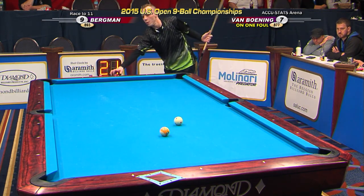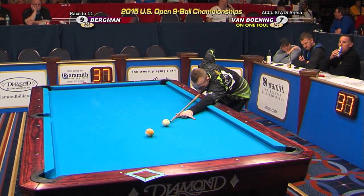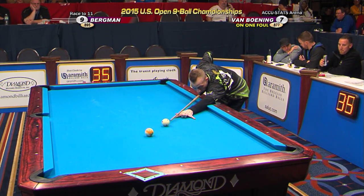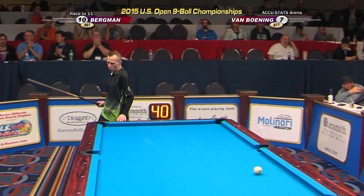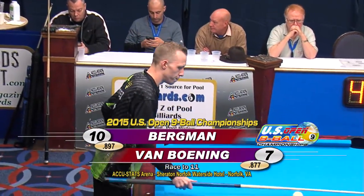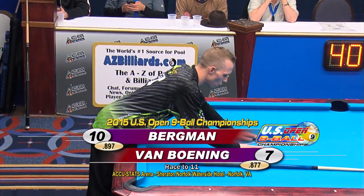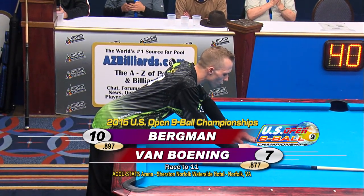Cruises the cue ball over, ideally for the 9. He labored his way through these 6 balls, but got him. Puts himself on the hill. Van Boening's got to beat him 4 in a row and survive the break right now.